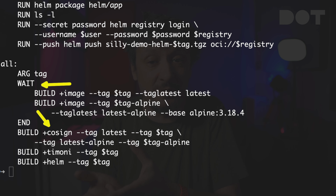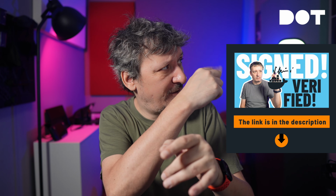Under different circumstances, we would not need to wait for anything since Earthly would figure out the dependency tree as, for example, it knows that it needs to build the binary before it copies it to the image. But in case of cosign, there is no explicit dependency, so waiting for images to be built is a must. By the way, if you're not familiar with cosign, please watch that video over there.